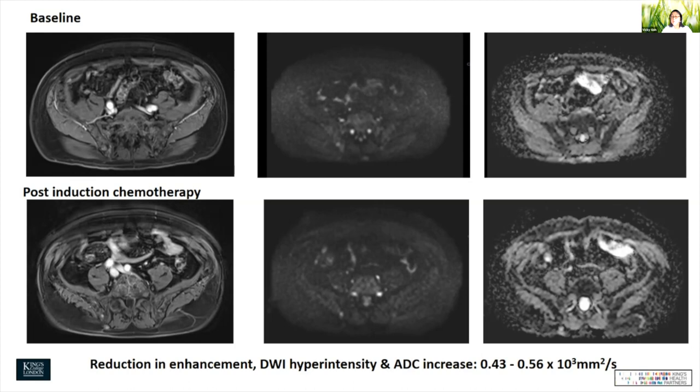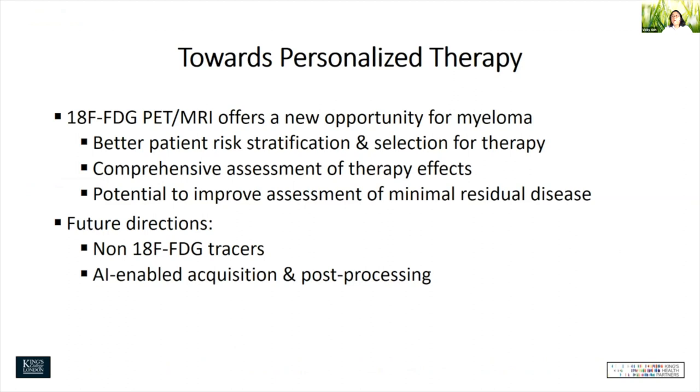So as we move towards personalized therapy, we are indeed still very early on in the journey towards evidence-based practice. And integrated FDG PET MRI really potentially offers a new opportunity, I think, for myeloma patients, particularly in terms of better patient risk stratification and selection for therapy by combining the information.